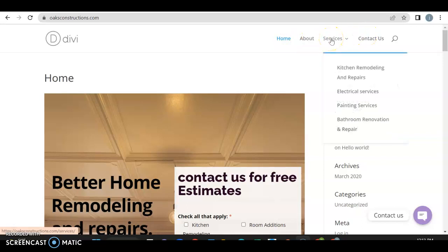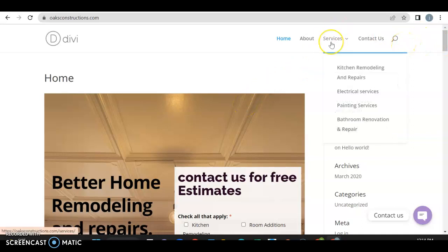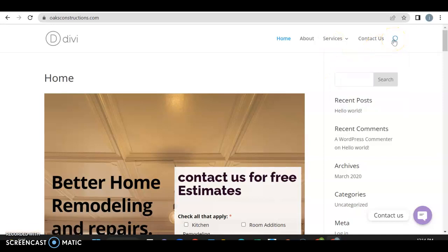It's a drop down menu, which is excellent, and then contact us. Most people don't care for this anymore. I don't know why people still have it. It's an outdated feature. I would probably just put your phone number over here so people can click on it. Remember, you're trying to get people to your site. They want to click here, see what services they're looking for, read it, and then click your phone number.